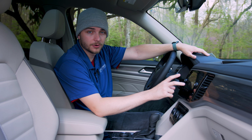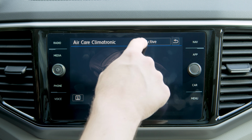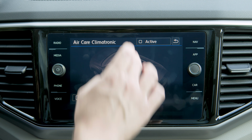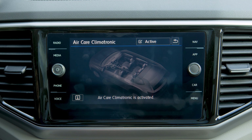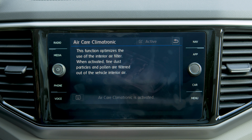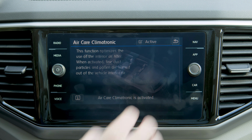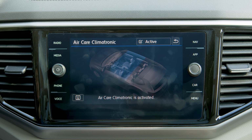It's this new Air Care tab. So if you open that up, you can activate the Climatronic Air Care system. And basically what it means is it optimizes the use of the interior air filter. So when it's activated, fine dust particles and pollen particles are filtered out of the vehicle's internal air, which if you live in a high pollen area like we do here in the Ohio Valley, right now I think the pollen count is like high or extreme or so.